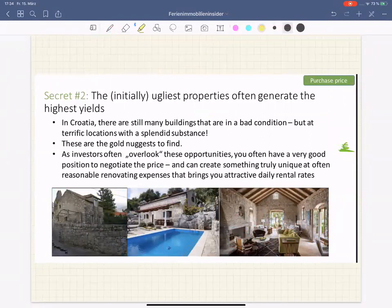Secret number 2. The initially ugliest properties often generate the highest yields. So what do I mean with that? Let's have a look at this example. Imagine you would be presented with this property. What would you say? You would say, yeah, maybe, but let's look for another one, this isn't so nice. Well, if I told you that this one is the exact same property with a bit of renovation and a bit of improvement, this discussion looks completely different, correct? And also here, when you look at the outside, this is much, much nicer than the first impression we had from the property.